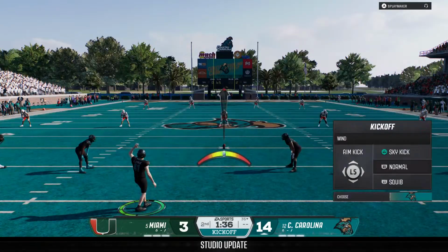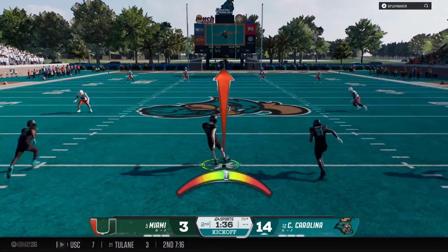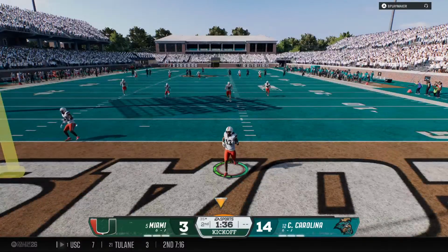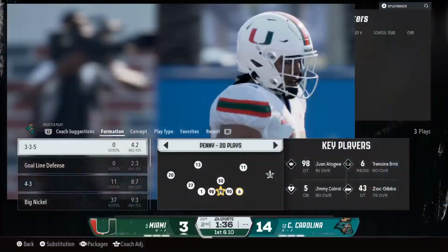And the PAT is good. So after putting up the touchdown, the kickoff team is out there to boot it away. And he'll lead the kickoff right there. We'll start from the 25.